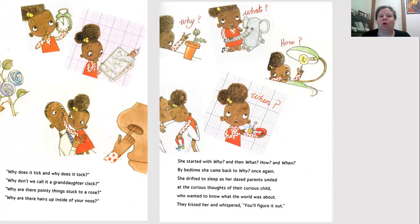She started with why, and then what, how, and when. By bedtime, she came back to why once again. She drifted to sleep as her dazed parents smiled at the curious thoughts of their curious child, who wanted to know what the world was about. They kissed her and whispered, "You'll figure it out."